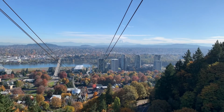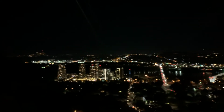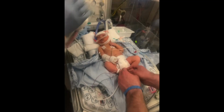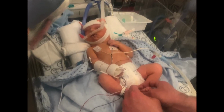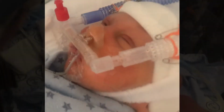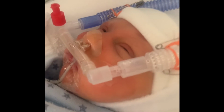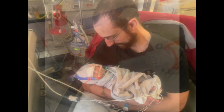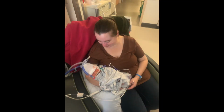And again, I just can't say enough good things about them. They completely took care of us and made sure that we had everything that we needed while we were going through this stressful time in our life. Not to mention, I had just given birth, and having to see my baby hooked up to this CPAP with a chest tube and all of these other things. I hope no mother would ever have to go through that, but if you do, just know that you're not alone. You will get through this, and it will take some time.